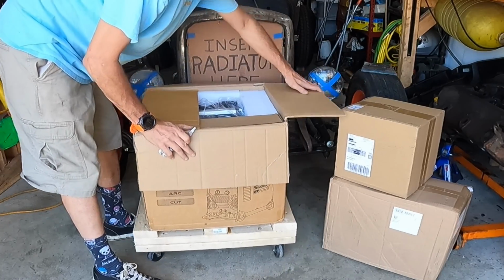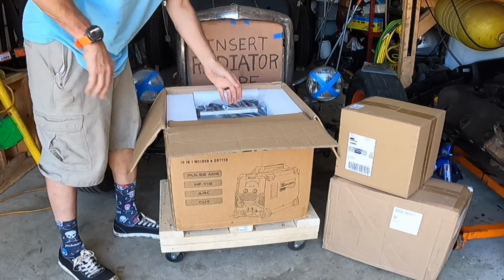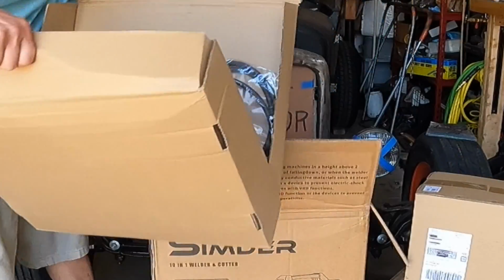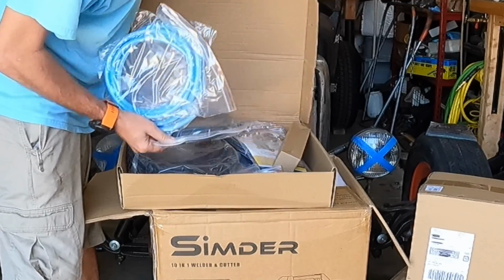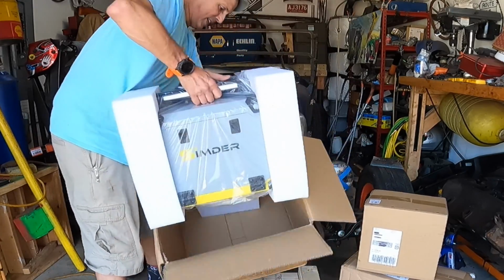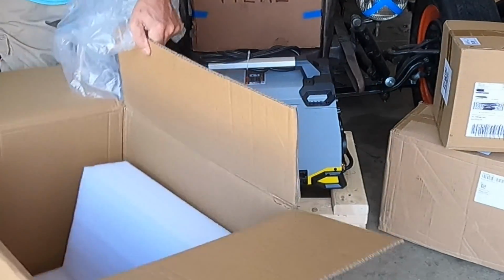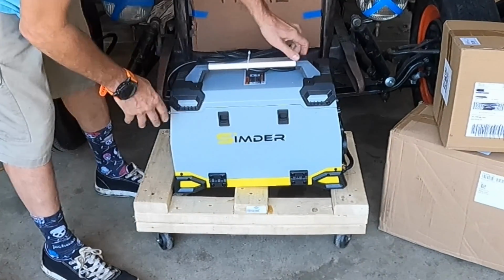This box, I'm guessing, is just the welder itself and some of the main accessories. Oh, we got a box within a box. So this is all of our leads and our torches and our hoses and things to set it up. And then, ta-da! This is our welder itself. All right, so the main box is open, empty. Get it out of here. And here we have it.